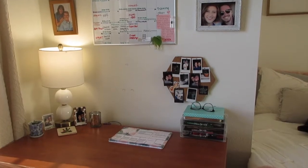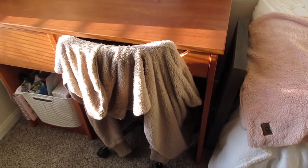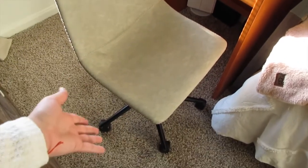Okay, on this side we have my desk. And I always keep this draped over my desk chair, but I really want to show y'all the chair, so give me a second. This is my desk chair. It's from TJ Maxx. It was $60. It's fake leather. It's gray, and honestly, it's really soft and comfortable. So, I really appreciate it. Especially I appreciate that it rolls, because my other chair that they gave us with the apartment did not, and that was so annoying and inconvenient.